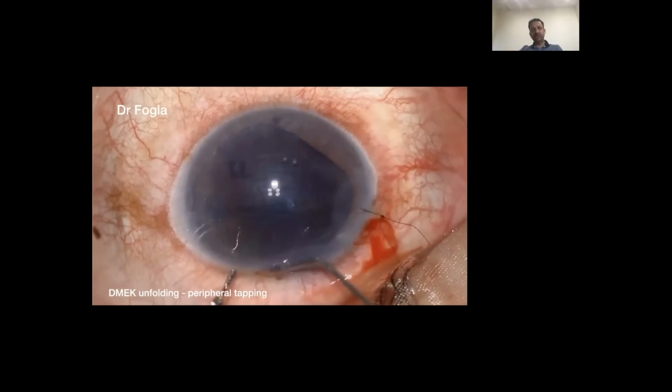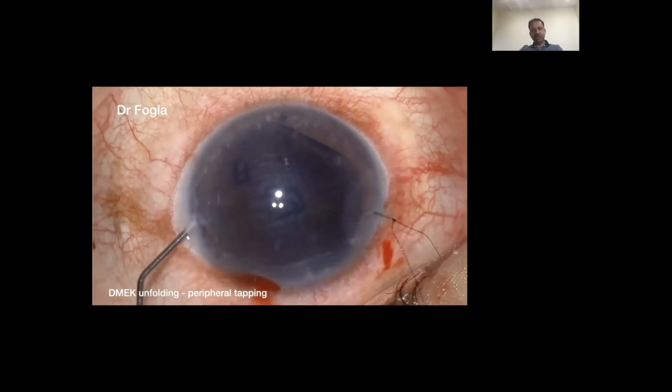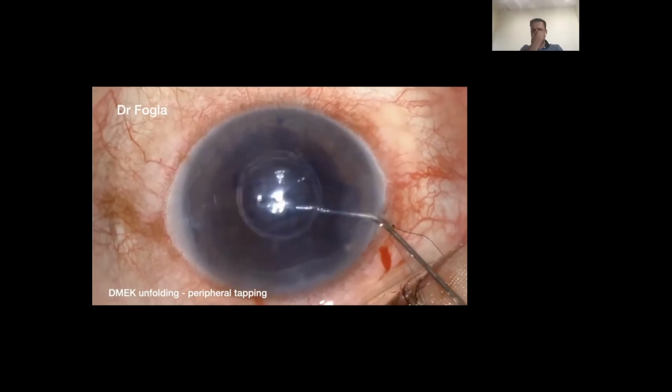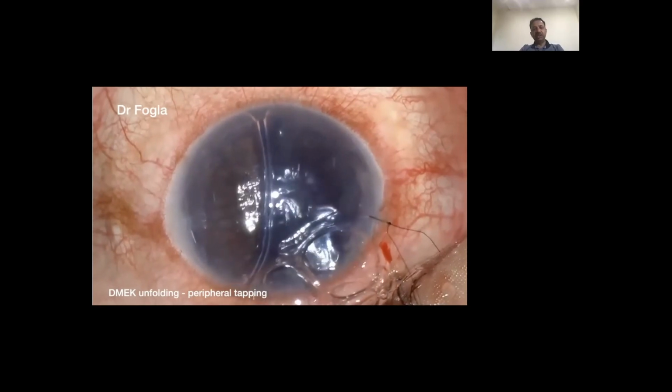I usually like to use a 30 gauge cannula, and you go below the tissue. Always form the chamber a little bit before you slide in your cannula, because if your chamber is flat, you can catch the iris, and if not very careful, you can induce an iridodialysis as well.